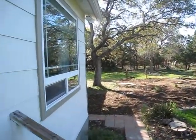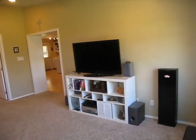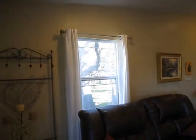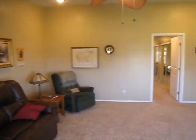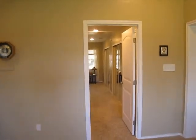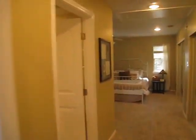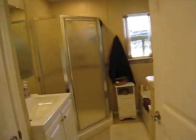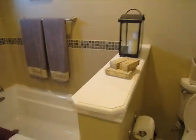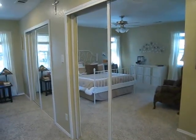All right, we're just gonna head into the house. And we've got our living room that greets us right away. You can see most of this was done just very recently. The kitchen is to our right, and we're going to head into the master bedroom first. There are two closets here. And here's the room. Nice windows.